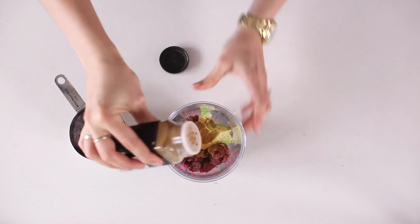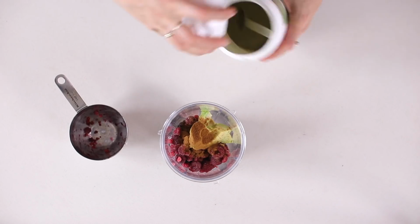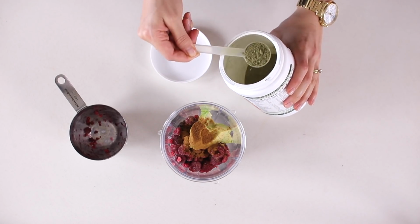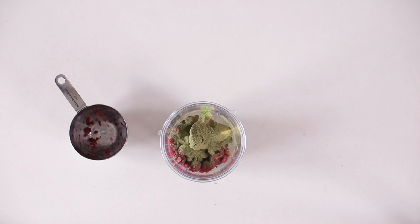I add a little bit of cinnamon, and then I add some greens powder. I like this one because it's sweetened with stevia, so it makes the smoothie a little bit sweeter, and it's got sort of an acai flavor. I got this off of Amazon. I'll link it below for you guys.